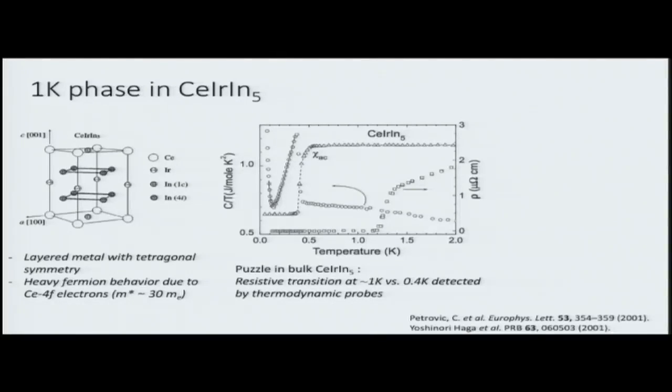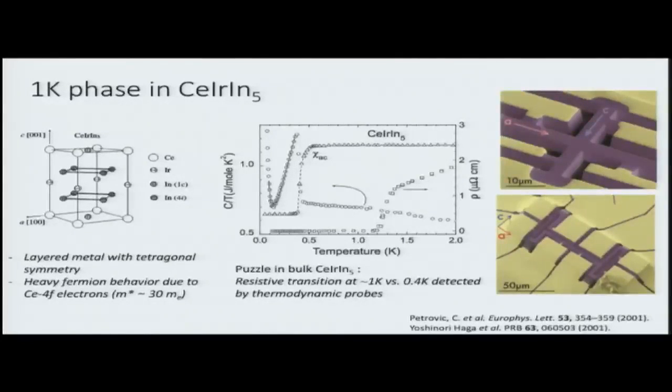But still, there's a lingering puzzle, which is that if you measure a bulk cerium iridium indium 5, you will see the resistivity drop to zero at a critical temperature of about 1.2 Kelvin, whereas if you take thermodynamic probes, such as the AC susceptibility or the heat capacity, you find a superconducting transition temperature of about 0.4 Kelvin. And this is called the 1-Kelvin phase in cerium iridium indium 5, and really the microscopic origin of that is still not well understood.